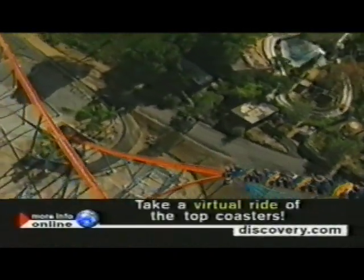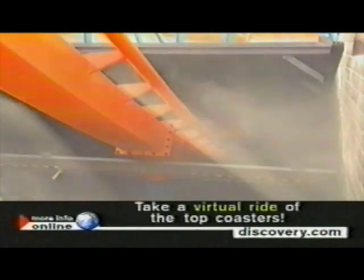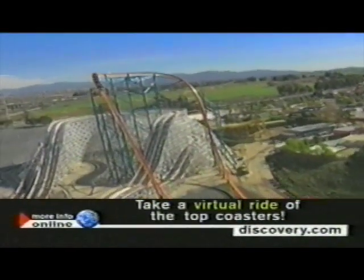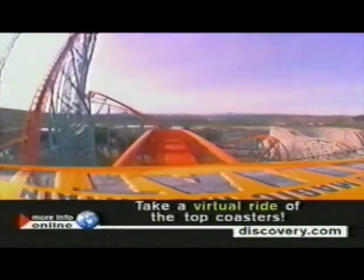Goliath begins with a 26-story climb into the sky. Then it plunges 255 feet at a 61-degree angle into a 120-foot tunnel shrouded in darkness. Shooting 100 feet over the top of the one-time tallest wooden coaster Colossus, riders dive 186 feet into the second drop. The following hill gives 3 seconds of airtime while racing at 85 miles per hour.